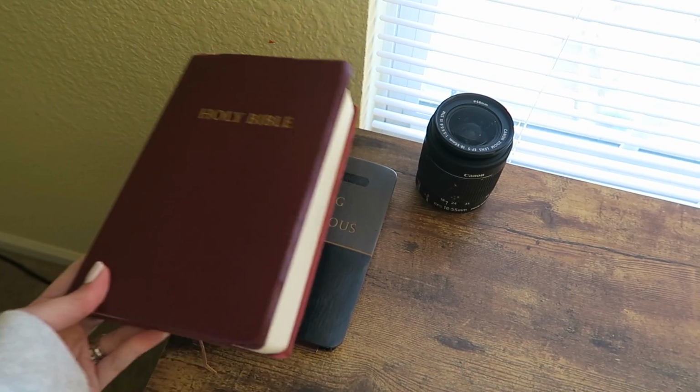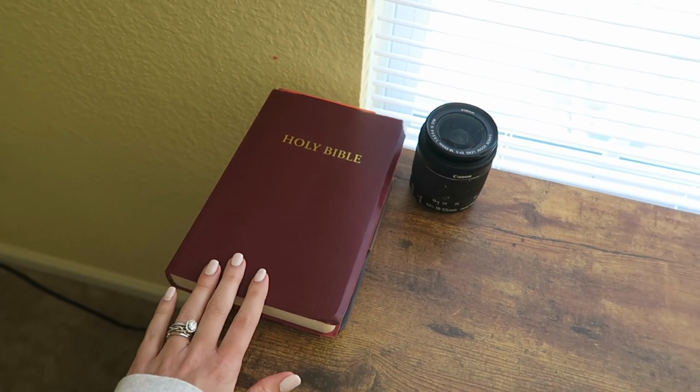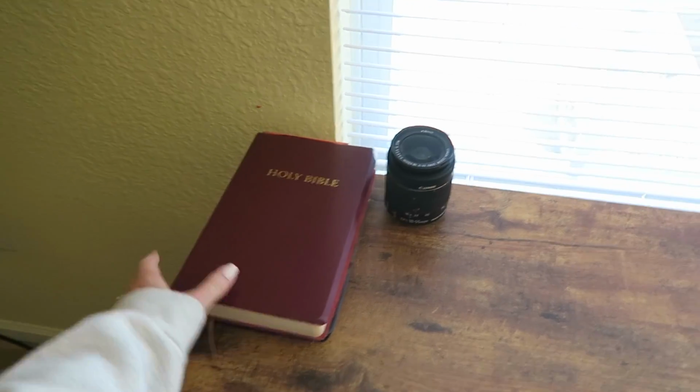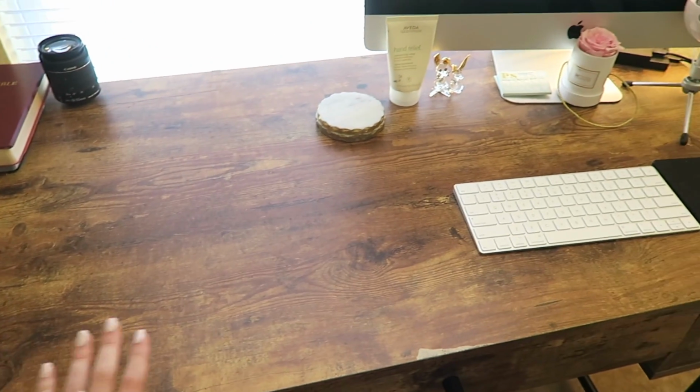Then I have my daily devotional and the Bible. I've been trying to read a few chapters every day to read the entire thing. So I'm not sure if I want to leave it out on my desk, but I'm just going to leave it there for now. And now I could go downstairs and get started.